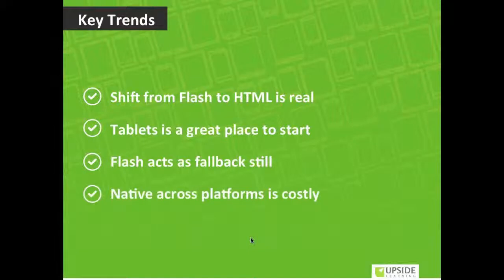Also, we realized that creating native solutions across different platforms is quite costly, especially if you have to bring in third-party components like plugins or payment gateways, or like the QR code reader we had. So the moment you get into those things, it would become more and more costly. So if you're doing native for just one platform, it might make more sense.